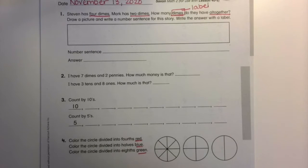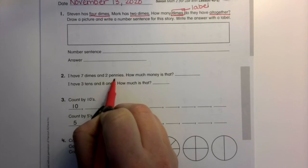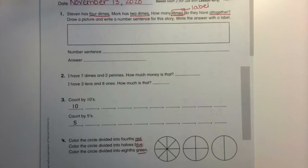I'm going to move to number 2. If you still need more time, pause the video and finish up, and then you can continue with number 2. I have 7 dimes and 2 pennies. How much money is that?